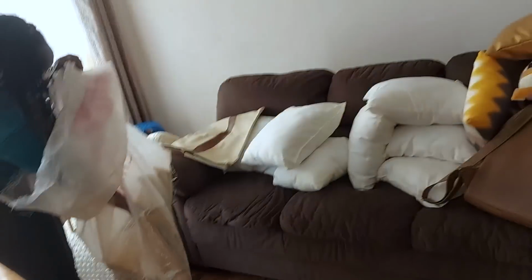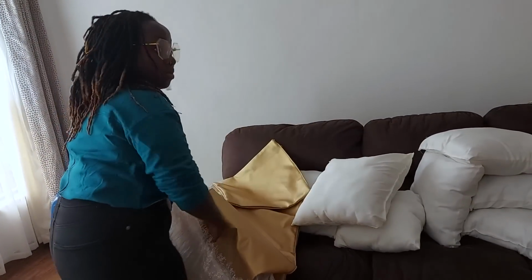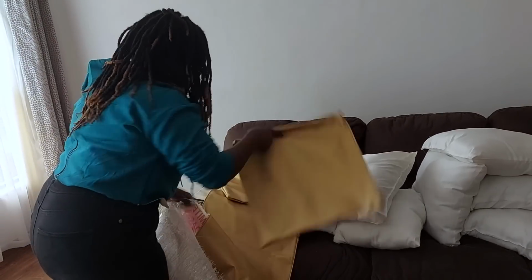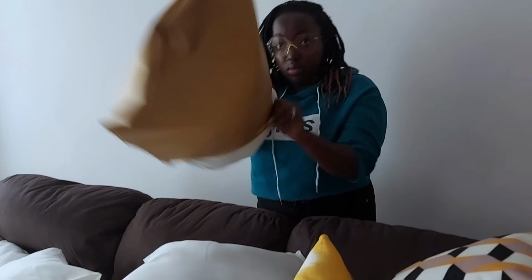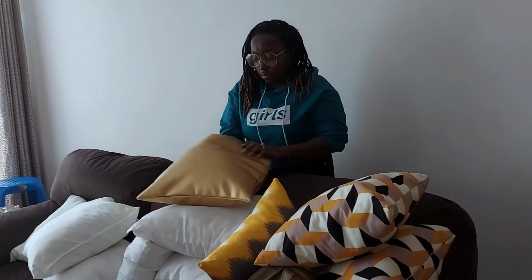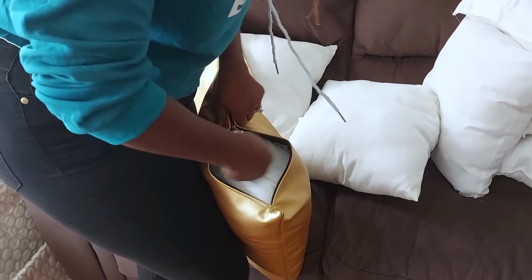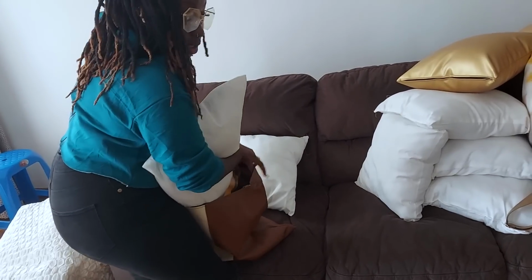I'll try my best. First order of things was to unpack this car package that I had from Gikomba that we got last week. You guys saw me go get it. I apologize for the thing that my camera is doing. I don't know what it is. But anyway, I unpacked and started putting in the pillowcases. These gold ones were from Gikomba. I really love how they turned out. They are gonna fit the design style of this house perfectly.